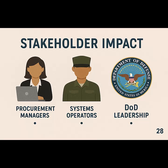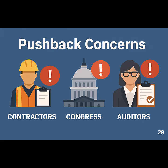Now, whenever you have a big change like this, there are always going to be some people who aren't happy about it. Who are the potential naysayers here? Well, the analysis points to a few groups who might push back. Okay, let's start with the obvious one, the contractors. They're not always thrilled about change, are they? Not always, especially when it comes to their bottom line. Right. They like those big fixed price contracts. They know exactly how much money they're going to make.